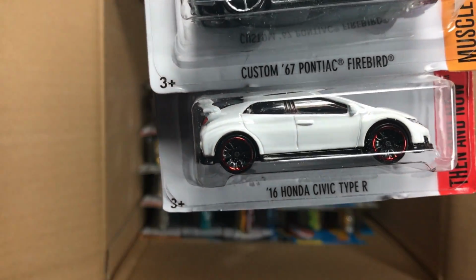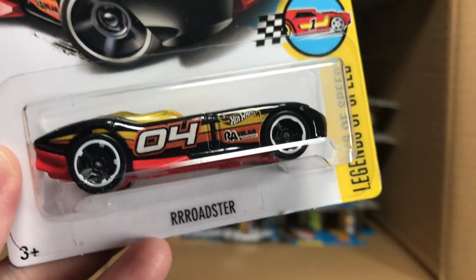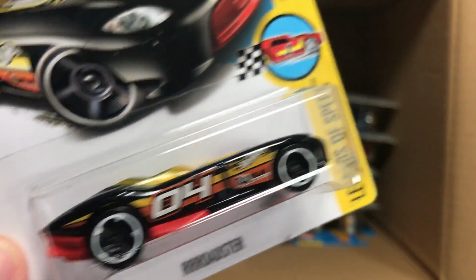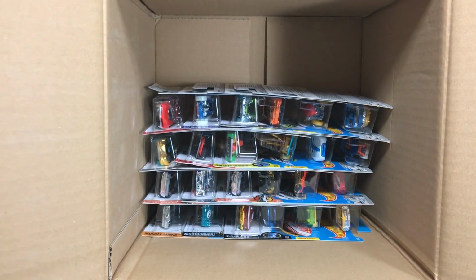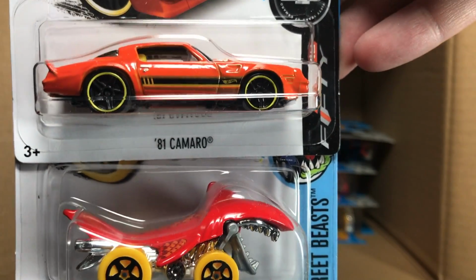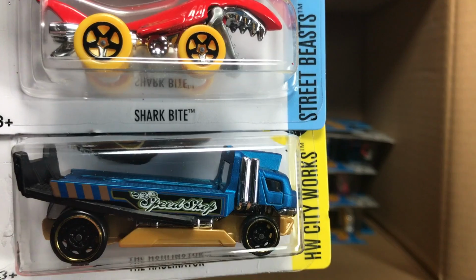And then another Civic Type R. So pretty nice. And we'll see how many more there are. Roadster. Okay. 81 Camaro, recolor from Baby Blue, and then this Shark Bite, and then a recolor of the Hollinator.